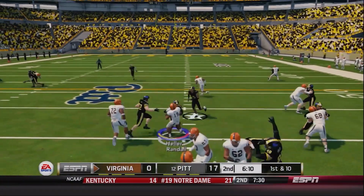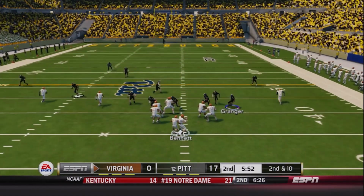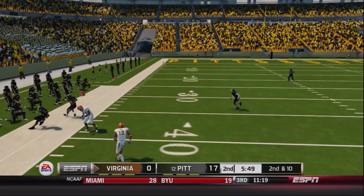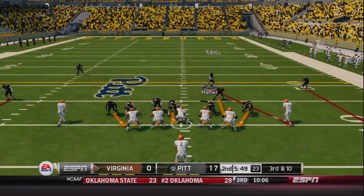It's going to be Travarius Randall on the draw now. Avery Heller swallows him up at the line of scrimmage. Nowhere to go for the Virginia halfback. Bennett back to pass now on 2nd down. Looking to the sideline. Double coverage. Well defended there. And Quell Hampshire and Scott Whaley both there to make the play. Hampshire the one to knock it to the turf.